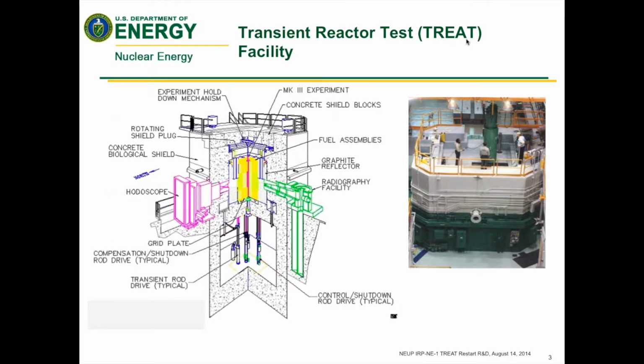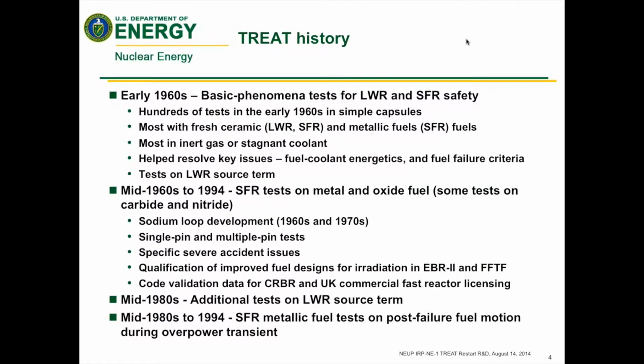This is a summary of fuel tests that were carried out in TREAT starting in the early 60s until 1994, when it was shut down, along with a number of other nuclear energy R&D facilities. It helped resolve key issues such as fuel coolant energetics, fuel failure criteria, source term issues, and so on. And it provided key data needed for code validation and regulatory approval of commercial LWR and SFR fuel.